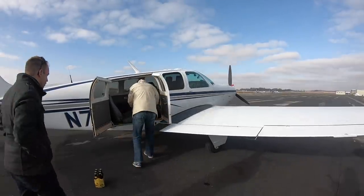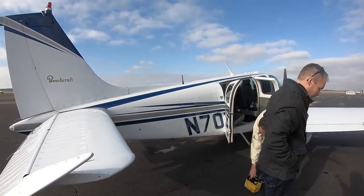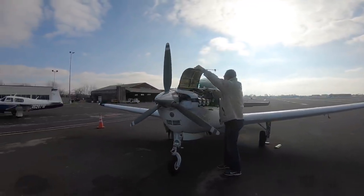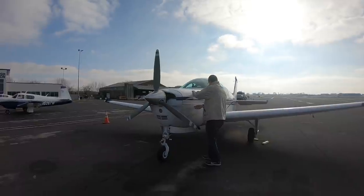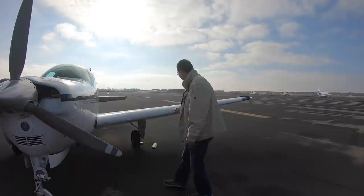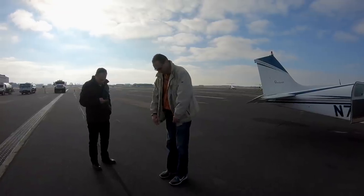Let's get this show on the road. Did you recalculate our weight and balance after eating? Okay, oil looks good. Engine is still nice and warm. Chock removed, check the fuel. Good to go. What are we looking at, Matt?